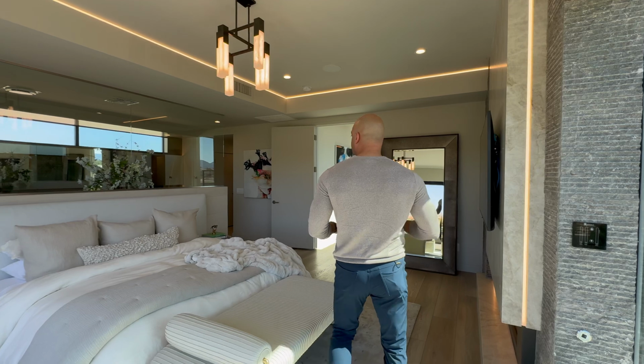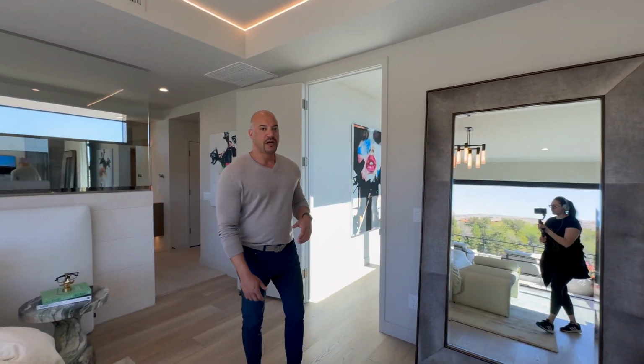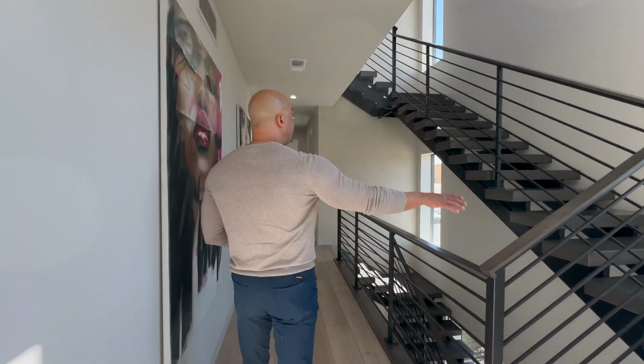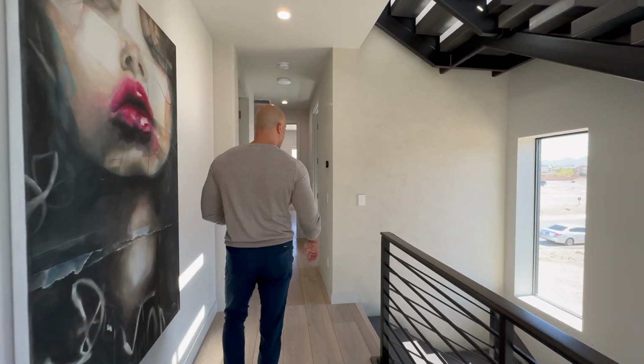Finally, a balcony that I can get behind. All right, let's come down this direction and let's check out those two secondary bedrooms that I alluded to earlier. So again, we can see down to the entryway from here. These stairs lead up to the third floor. These stairs lead us down to the main floor.